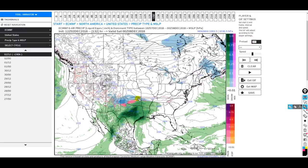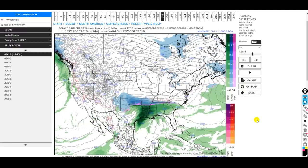Maybe some icy conditions, so ice and snow, not a good combination. All the way up here for northern Texas and Oklahoma, we could be talking about a messy winter storm. Letter D in the alphabet here, so 4 winter storms so far this season.